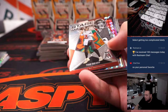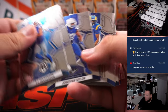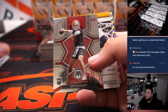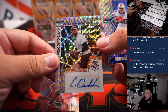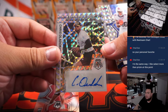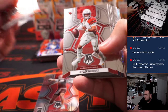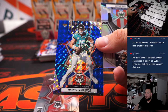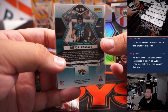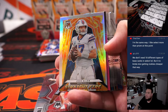Keyshawn Johnson, the Romeo Doubs Silver. Ooh, the Overdrive looks really nice. Kind of like a little Genesis feel. Purdy? Got a sleeve of Purdy now, right? Alright, Chris Oladokun? Little Tillo? The number to 99, the Tom Brady silver. Is that like a USA edition or what? America. Straight fire looks really nice this year. I'm just gonna throw a sleeve on that.